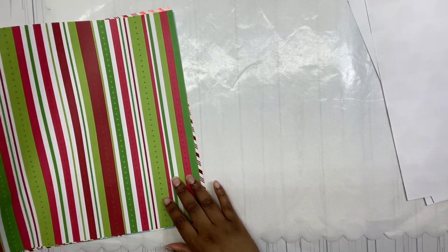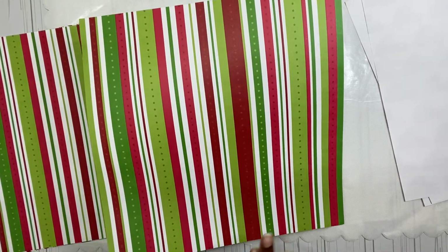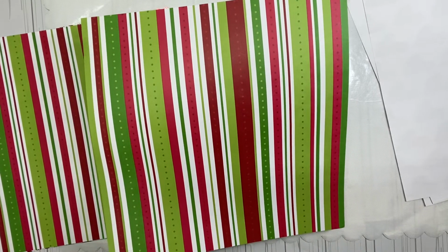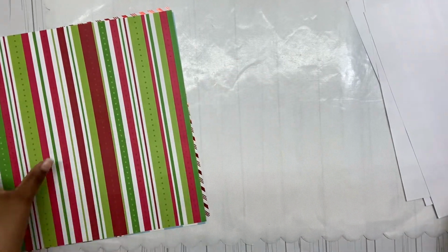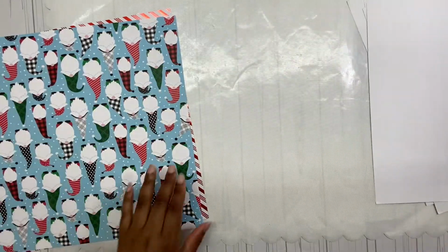And this is fun. I got this because, like I said, this is going to be the colors that I'm going to do for Christmas. Not so much the darker red, though. But I thought I could use this if I wanted to Mod Podge it onto something. I'm not sure what yet, but something. But I thought this was cute as well.